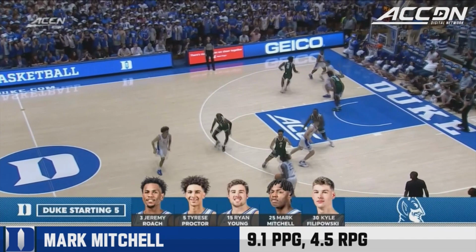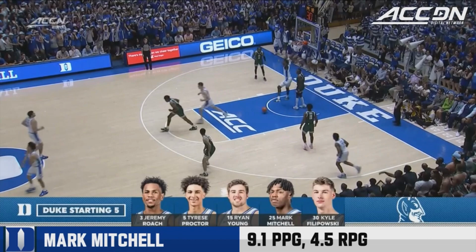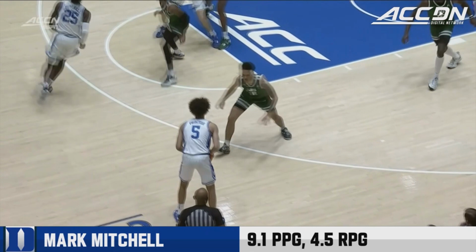Taking on an inexperienced yet talented Duke team tonight. And when we spoke with Jon Scheyer at shoot-around, he was concerned about it. Hello! College basketball is back! Basketball season than this one. Well, watch the screen. This is key right here. Beautiful screen by Ryan.